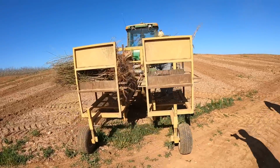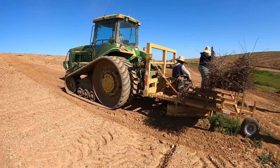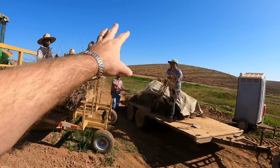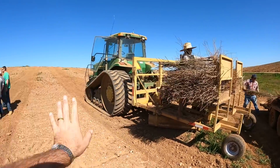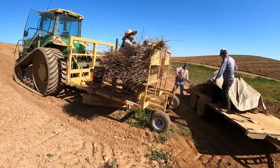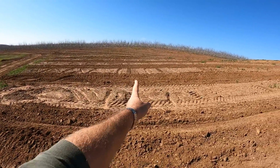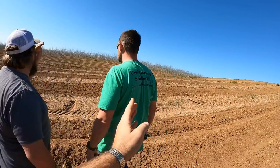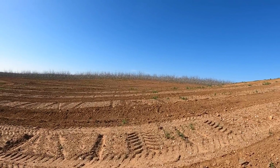Here's a tree planter. So they've backed up to this trailer, and they're loading the trees, getting them ready to plant them, because once we go over that hill, they don't want to run out of trees. They've got GPS lines through here. There's one, there's one, perfectly straight. So they have lines the whole way. You can see them all the way across those hills. When they cross those lines, that's where they drop the tree.